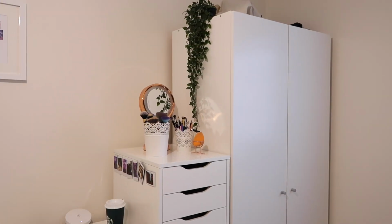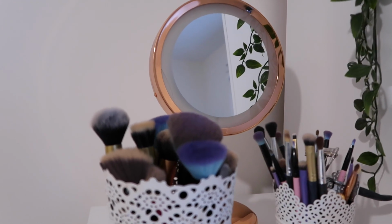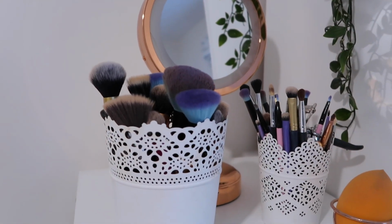Okay, so moving on around in my room, next to my desk I've got my Alex 9 drawers. Of course, I've had these for years. Pretty much every beauty guru seemed to have them from 2014. And I've just got my makeup brushes, again in these classic IKEA pots, and then my light behind there is a number 7 lamp, and things like that.